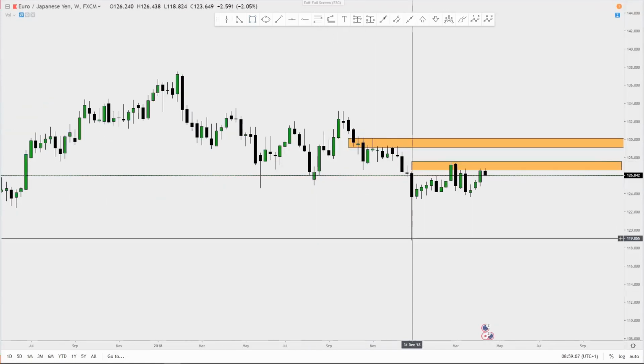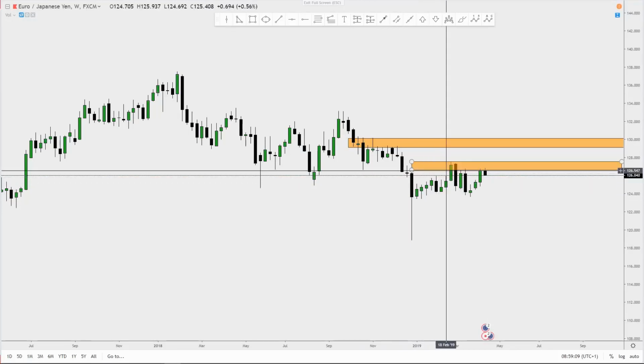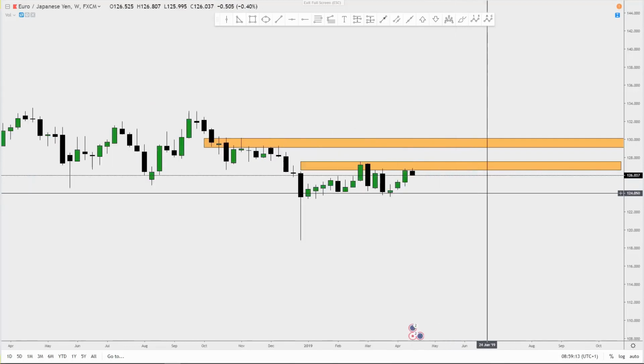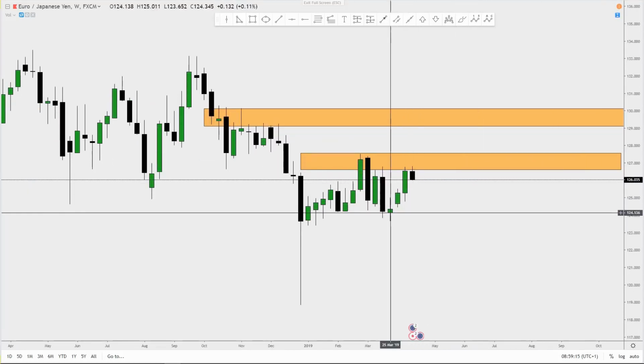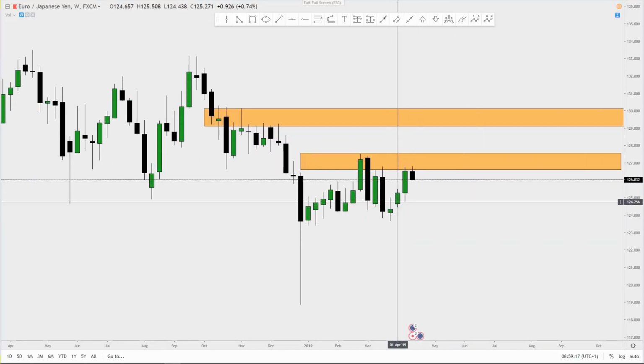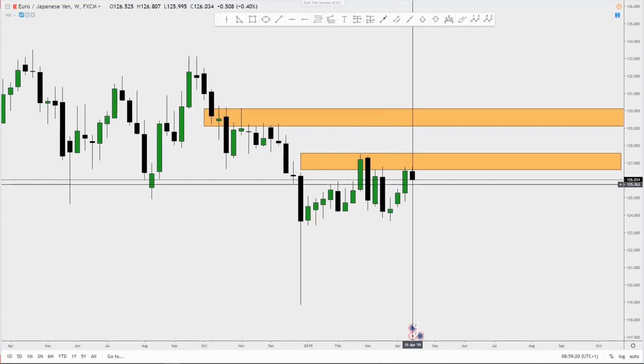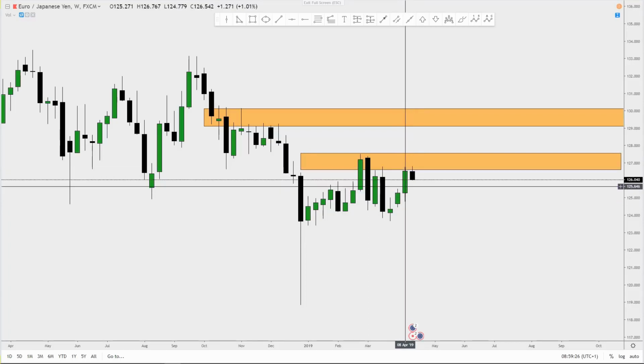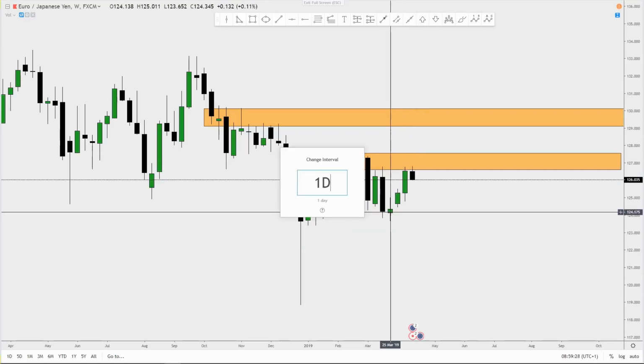You can see this big reversal and then this kind of attempt to push up, a bullish run, a little bit of a push back down, and then for the last couple of weeks we've had this bullish run here. Now this week we're obviously not interested in. Last week is really the trade we want to talk about, which is this candle right here. So let's drop down to the daily.